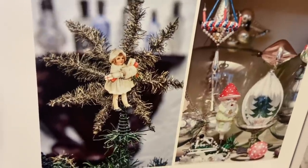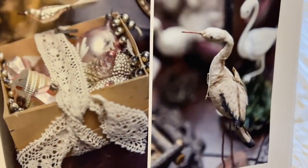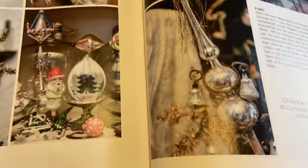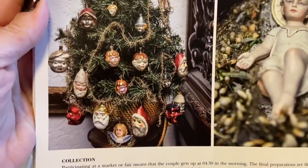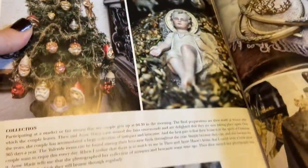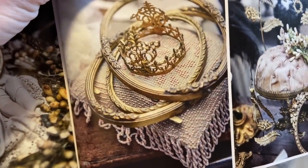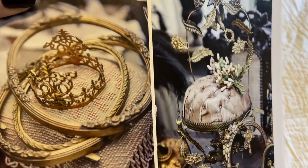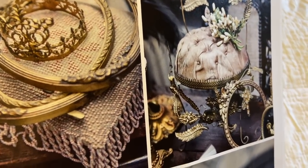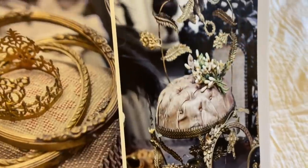Little die cut on the tinsel Christmas tree topper. Glass birds, little boxes tied with lace. Christmas tree topper. Christmas tree decorated with faces. Looks like a beaded pillow with a crown and some frames. Now this would normally be under a dome and I believe that it was given as wedding presents.